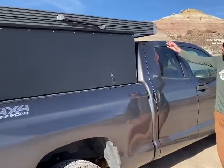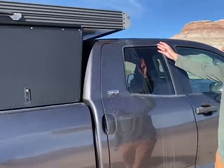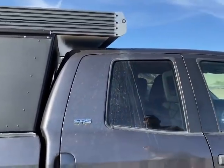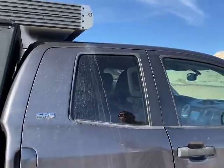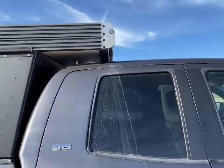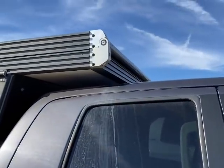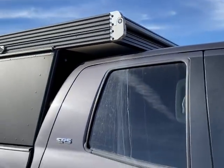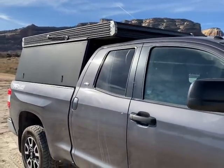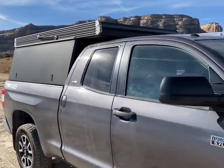Coming around to the front, you can see the cab over on this Tundra kind of comes just part way down the rear door and has the hinge on the front. Their new ones have changed the hinge design. You can get a little bit of a view of how thick the camper is from this side.